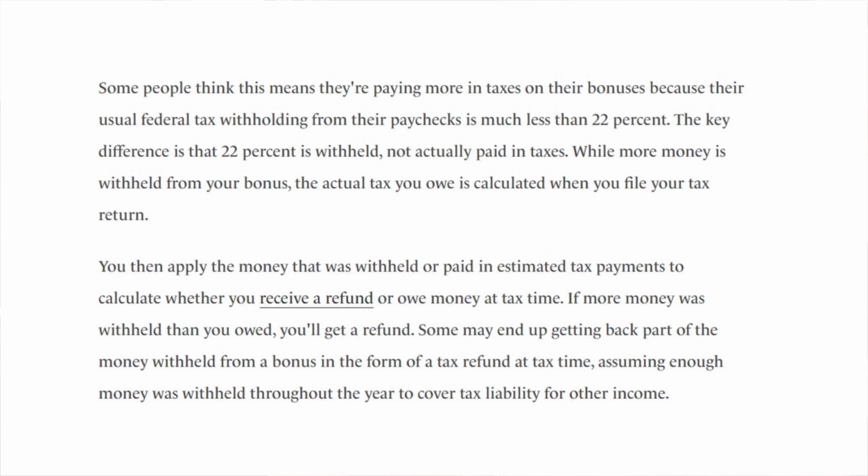The key difference is that 22% is withheld, not actually paid in taxes. While more money is withheld from your bonus, the actual tax you owe is calculated when you file your tax return. So you then apply the money that was withheld or paid in estimated tax payments to calculate whether you receive a refund or owe money at the time. If more money was withheld than you owed, you get a refund. So don't worry about being ripped off on your bonuses there, as it does all get worked out at tax time in the form of that refund.